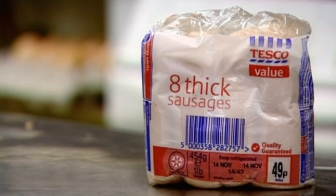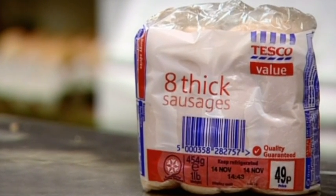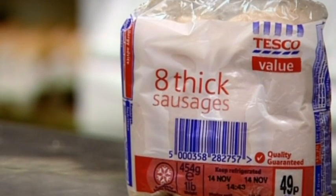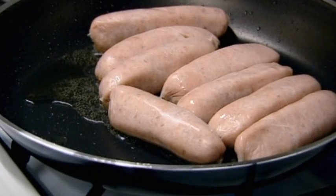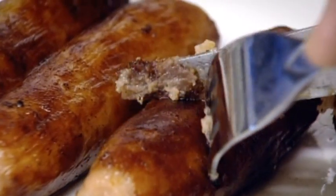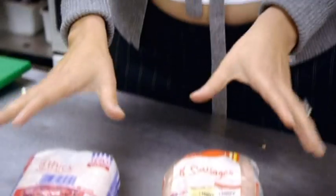So according to tests carried out by Gordon earlier this year, the economy sausage being sold by Britain's biggest supermarket contains the most connective tissue. That's skin, rind, gristle, tendon and sinew to you and me. So how can you spot better quality sausages in the supermarket? Well, there's one very simple trick to remember when buying.